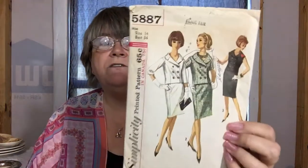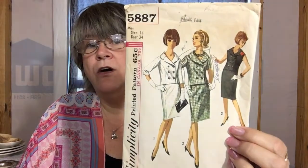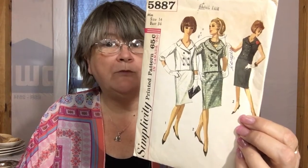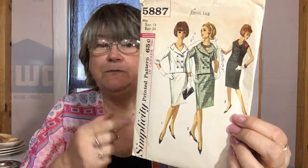So let's see, and then we'll move up to a Simplicity 1965. And you can see this is a little bit dressier, and if you think back on Dick Van Dyke, you often saw Laura meeting Rob for lunch, or she would just come home from shopping. Maybe they went to a game show where she told everybody that Alan Brady was bald, but she would have been wearing an outfit like this.